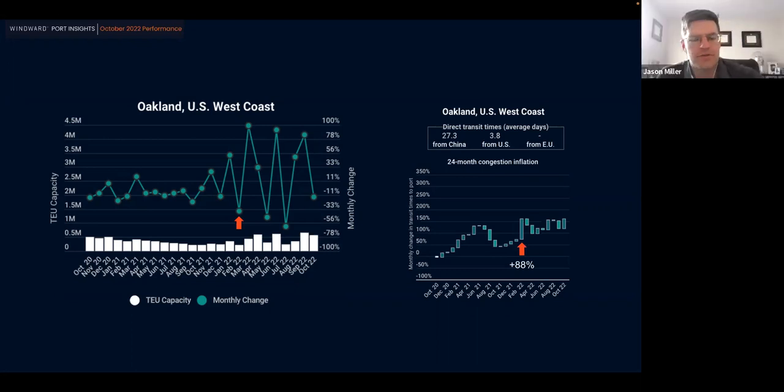Yeah, I'd say part of this too with Oakland is, somewhat as Linda brought up with Charleston being smaller than Savannah, Oakland is much, much smaller than the Los Angeles Long Beach complex. So part of the volatility is likely just due to it being a smaller port. But I'm trying to remember back what it would have been specifically in February of this year that would have potentially caused this.